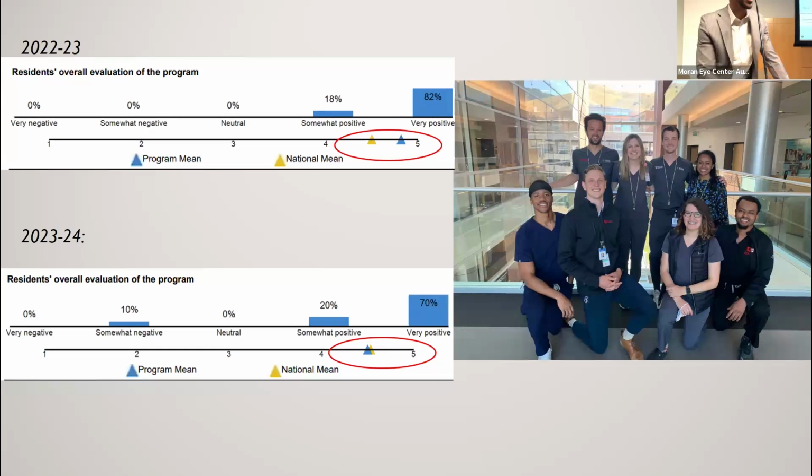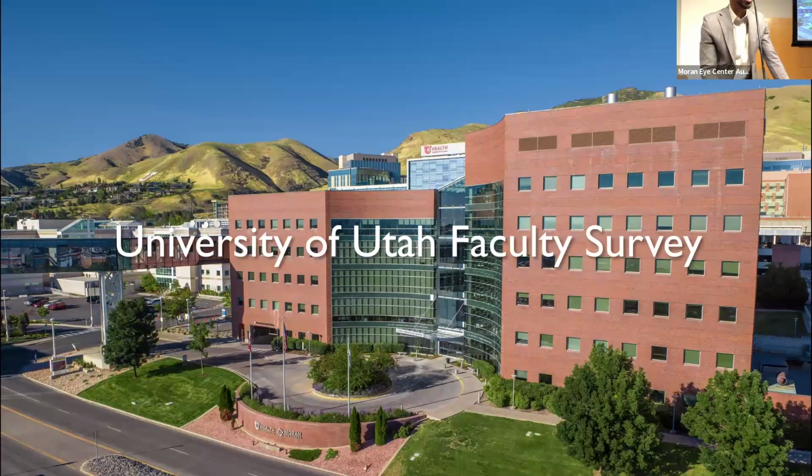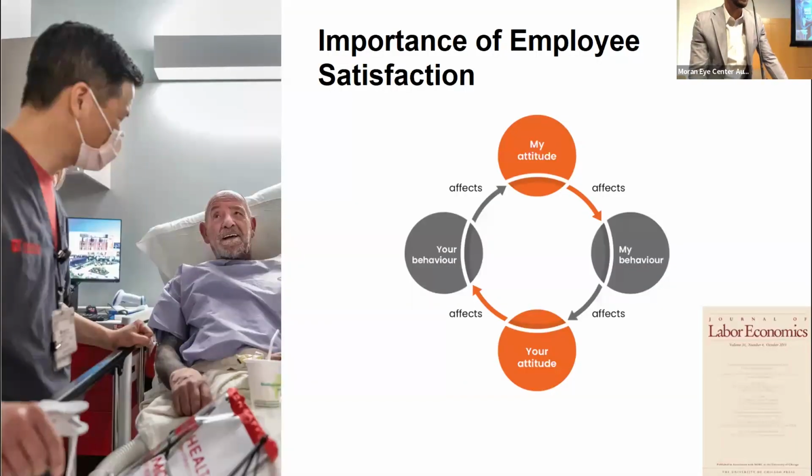The chart before you shows resident satisfaction scores from over the last 2 years. Highlighted by the red oval, our program mean is marked by the blue triangle and the national mean by the yellow triangle. This data shows that we definitely perform very well. There's definitely still room to grow as well. At the University of Utah, attendings are surveyed in all specialties. Of the 18 specialties surveyed here, ophthalmology was tied for number 3 when surveyed on well-being, number 3 when surveyed on being energized or not burnt out, and number 7 when surveyed on employees feeling a sense of belonging this past year. Again, overall, we continue to do pretty well.